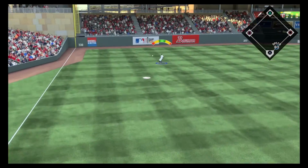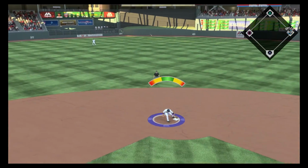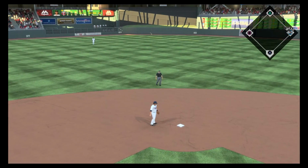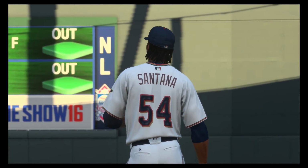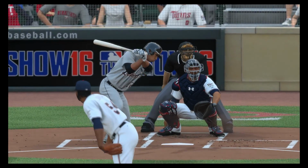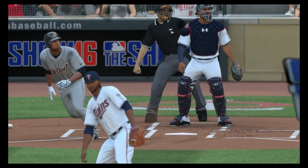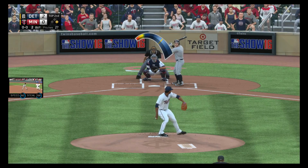This is line to left. Solid base hit for him, his first of the afternoon. And from his perspective on the mound, I think that's exactly where he wanted to throw that pitch. You can see it's tailing down and out of the strike zone, but he just sticks his bat out there and winds up taking it the other way.